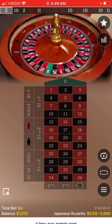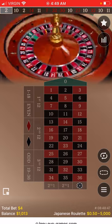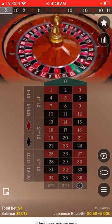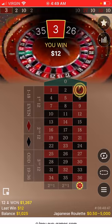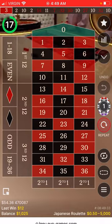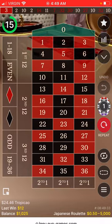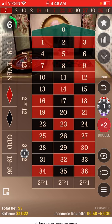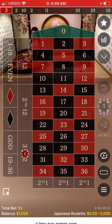Here, 4. Okay, that's a win. Up 25. Okay, not bad. We're making some tracks here. Oh, I see the 35 hasn't hit in a long time. Kind of tempted. You know what? Let's do the progression at $5. Start at 5. Let's see if we can get it.